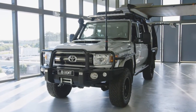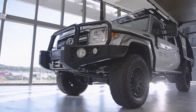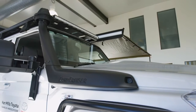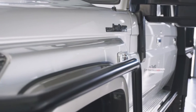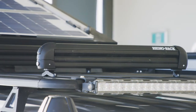At Toyota, we always recommend the use of genuine Toyota accessories. What many people don't know is that genuine accessories are more stringently tested with the vehicle, so they are simply the best way to protect yourself and your investment. So for a project like the Silver Fox, we have used genuine accessories where available and then sourced other products from reputable local suppliers who we know will back up their products.